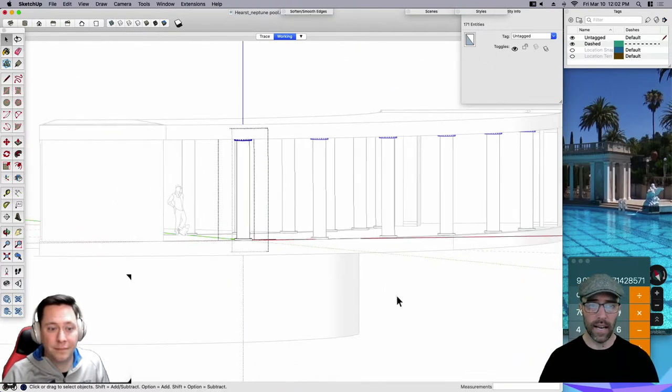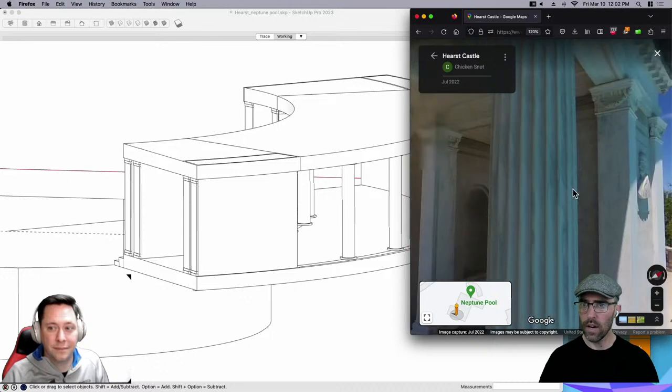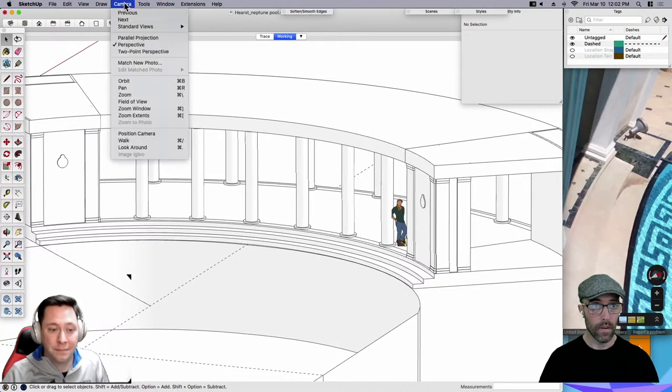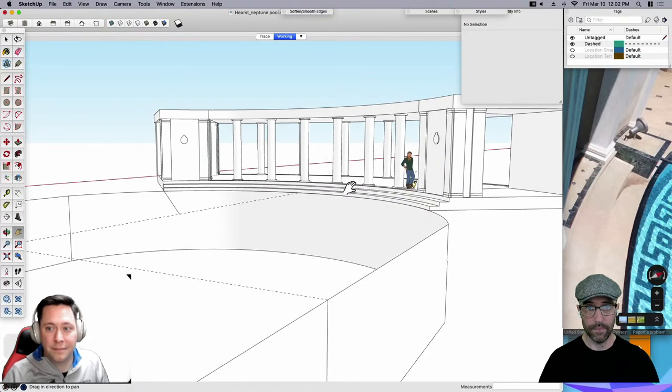If I was smart, I would probably have made that a component, or would I? Actually, you know what? Maybe that's not smart because the tops are actually different from the bottoms. So maybe it's okay. Camera, field of view, 35, just to get a sense of what that's starting to look like.